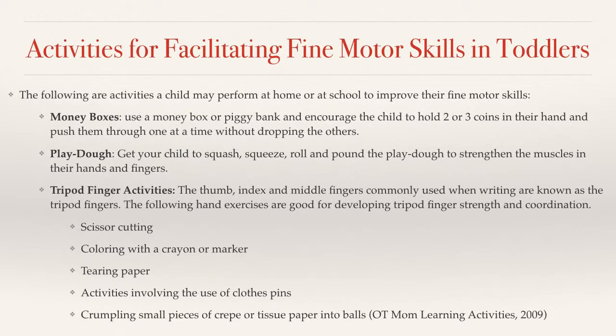Activities for facilitating fine motor skills in toddlers. The following are activities a child may perform at home or at school to improve their fine motor skills. Money boxes. This uses a money box or piggy bank and encourages the child to hold 2 or 3 coins in their hand and push them through one at a time without dropping the others. Play-Doh. Get the child to squish, squeeze, roll, and pound Play-Doh to strengthen the muscles in the hands and fingers.